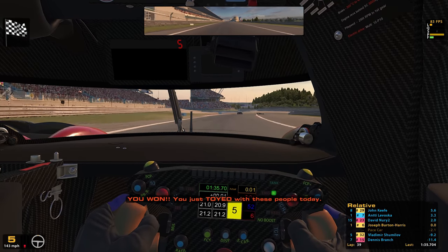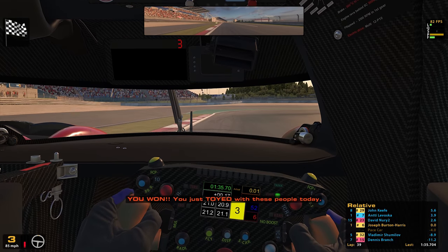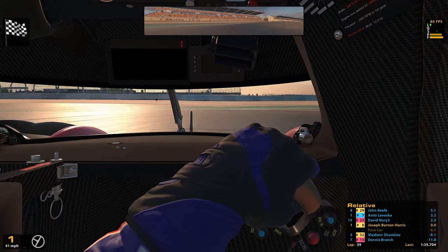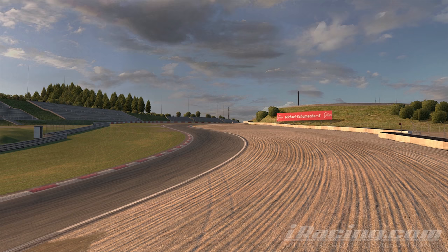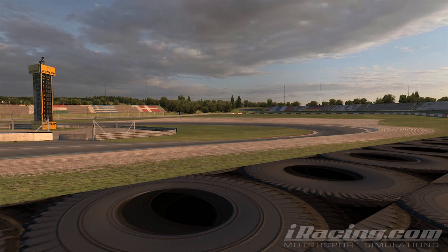Well, there we have it. Our first race and our first win in the iRacing Le Mans series in the LMP1 category. Massive thank you to Syandra for the setup and all the help coaching me on how to drive this machine. It's very, very hard and much more difficult than it looks. I mean, it's an easy car to drive, but to drive fast is a whole other story.